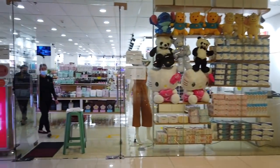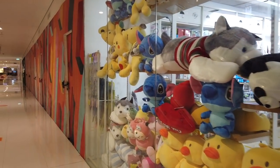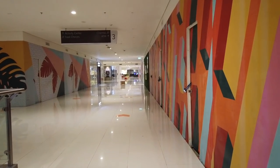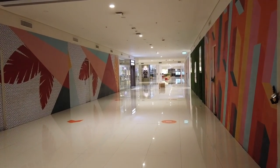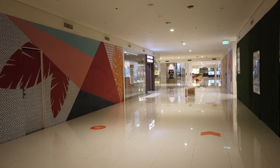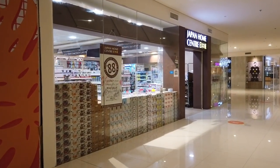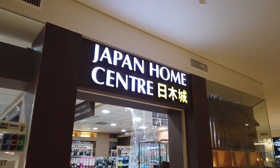Now that's Miniso. Miniso are Korean items comparable to Daiso. That's Miniso. Again, a lot still to be rented out. And there's Japan Home Center also here. That's another Japanese store for homes, like 88 pesos. Most of the items are 88 pesos. So look, like tiny coffee cups. Japan Home Center.